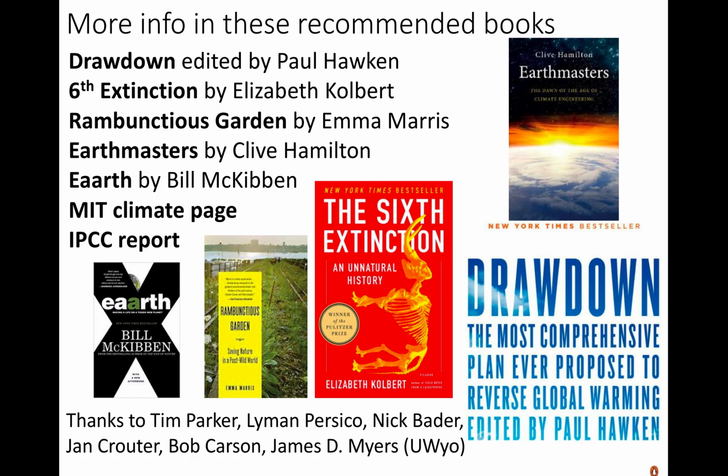If you'd like some more information, these are some examples of books that talk about some of the information I've talked about today. Earthmasters speaks specifically about geoengineering, but mainly tackles the ethics of geoengineering. Elizabeth Kolbert is a widely lauded author who actually won the annual prize from the American Geophysical Union for her book, The Sixth Extinction, talking about how climate change has created an ongoing extinction. It's already happening.